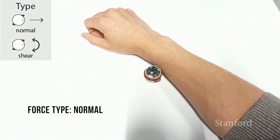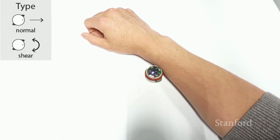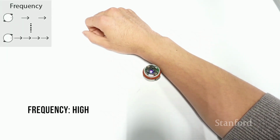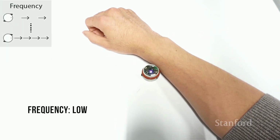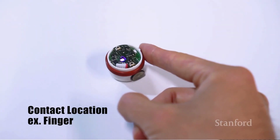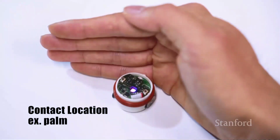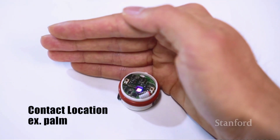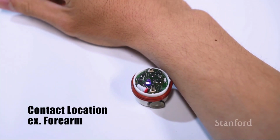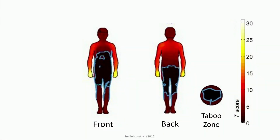And so with a single robot, you could provide forces of different types, either normal or shear, by translating and rotating the robot. We can vary the frequency at which we apply these forces, either high or low, as well as the amplitudes of the forces. And as the robot is mobile, you can also change where the robot provides the haptic feedback. It can be your finger, your palm, or your forearm. And it can also be any other part that is on a flat surface, but research has shown that the arm is the most socially acceptable body part to touch. And so in this work, we primarily focus on haptic display on the user's forearm.